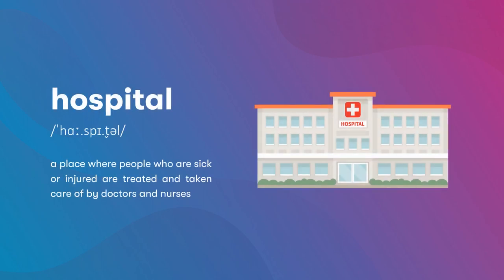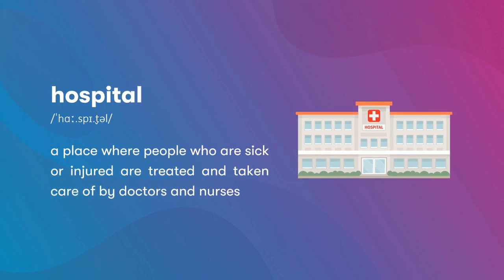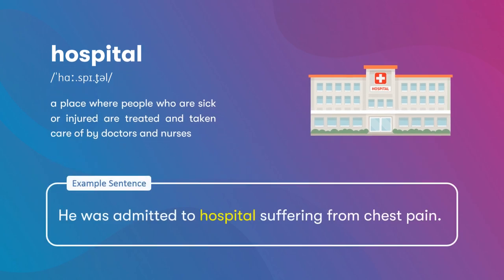Hospital. A place where people who are sick or injured are treated and taken care of by doctors and nurses. He was admitted to hospital suffering from chest pain.